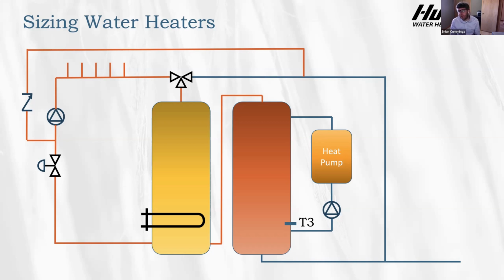Okay, now, if you have a water source heat pump, you live in Hawaii, you don't need to have any backup electric. This is just going to be sized to make up the recirculation loop. Now keep in mind, recirculation loop losses in buildings can be quite high. So this element may need to be quite large in this tank.